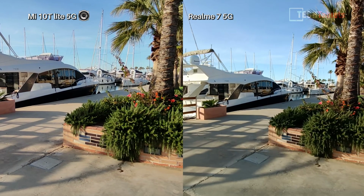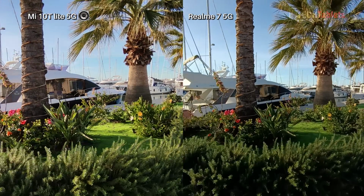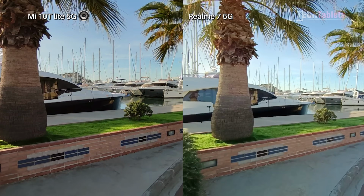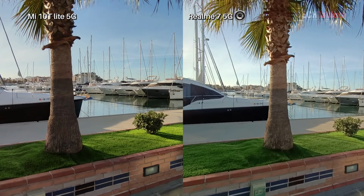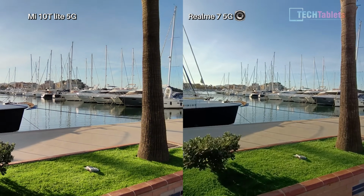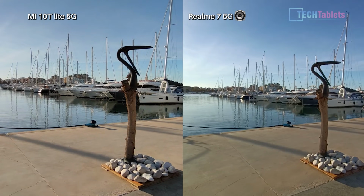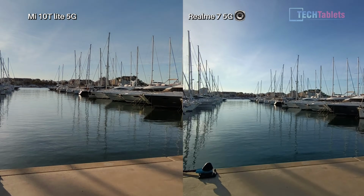Ultra wide video now, so it looks like the Realme doesn't seem to have electronic image stabilization, or very little applied. It doesn't really do that much of a good job in terms of removing the shakes, as you see as I walk along here. So I think for ultra wide video, both are not amazing quality, but due to the stability, I'm going to have to give the Mi 10T Lite here the win.